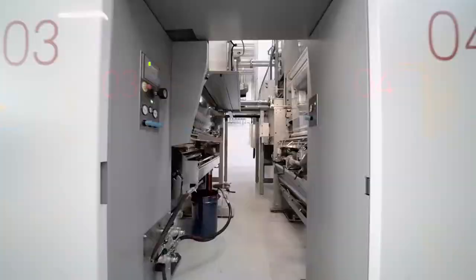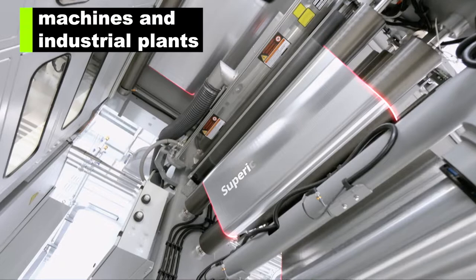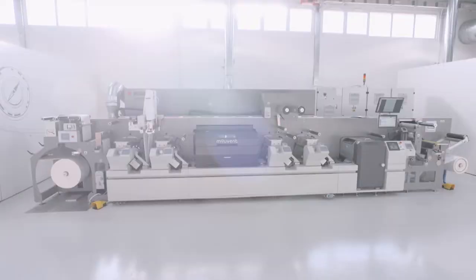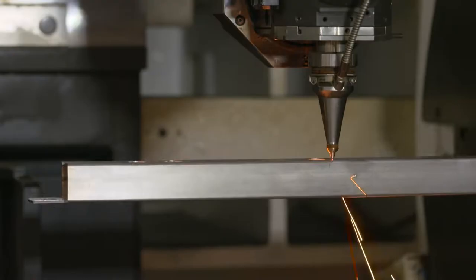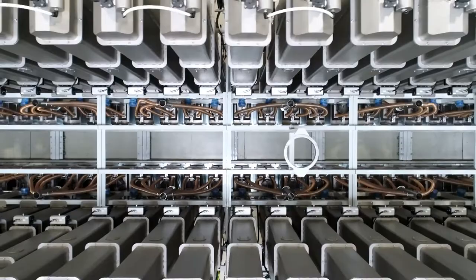We produce videos for machines and industrial plants, showing that production systems and industrial machinery must apply to different purposes, sometimes in apparent contradiction. The video of an industrial machine should serve to be bought. Anyone who deals with the sale of new or used systems knows this well.